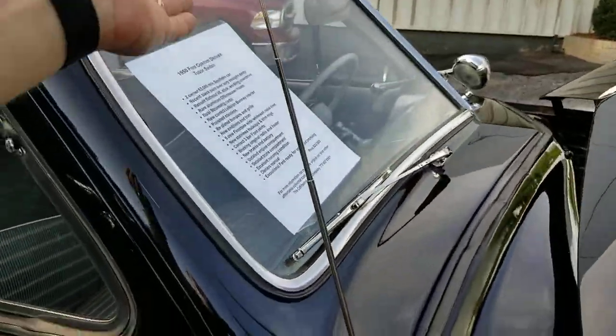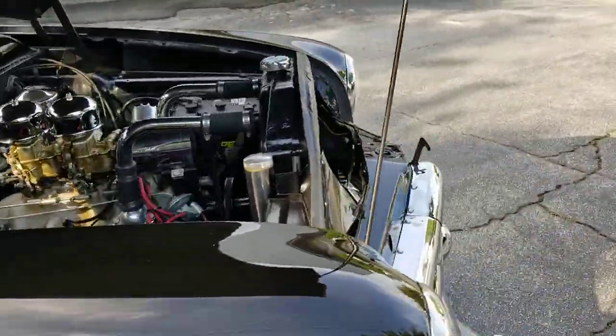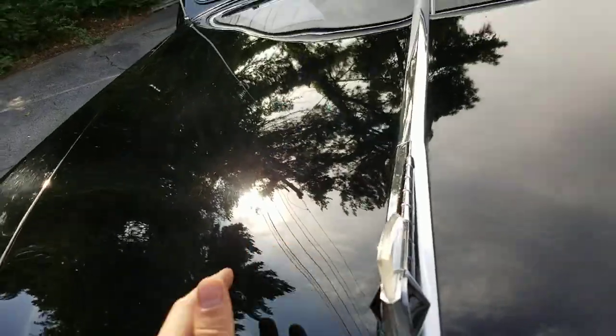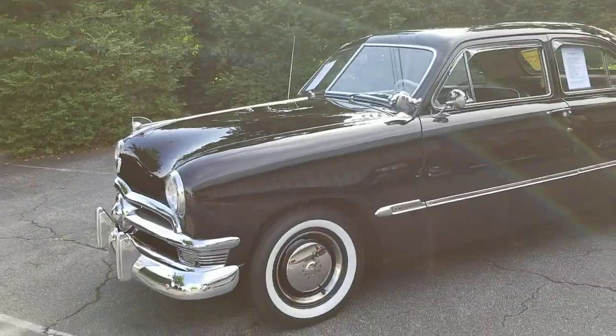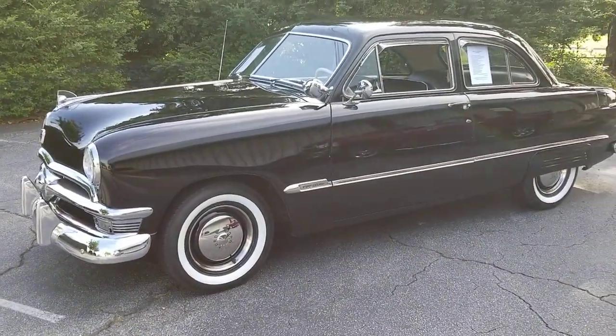It does have the FM antenna on it as opposed to the AM antenna, but that's because it does have that FM radio tuner in it. So let's close this up. Does still have cloth wrapped wiring but all of that is in nice shape. It looks like it's either been replaced at some point in its life, or it's just been very well maintained over the years. So it's a very nice car, very solid car.